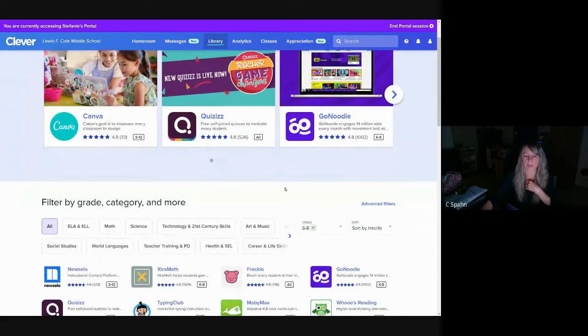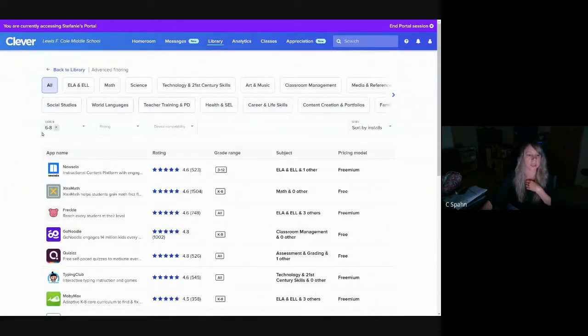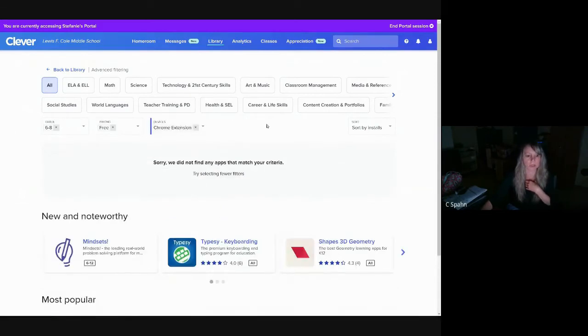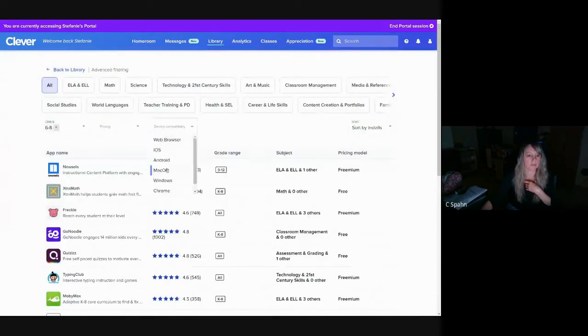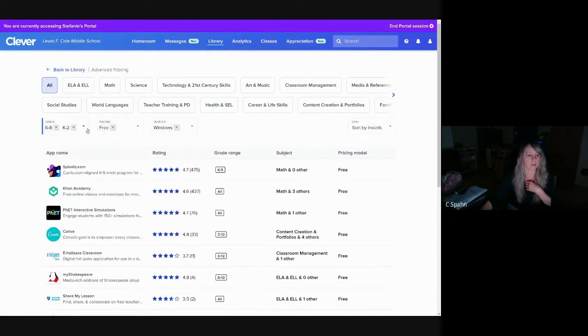You can search and find new applications for your classroom, and you can search in so many different ways using the advanced filters. So if you come in here, you can search by grade, pricing, if you only want to see free applications, compatibility, do you want it to work in Chrome. I think I put in too many categories. Let's try it again. So you can search by device compatibility, free. You can change and add grades. Maybe you want all the apps that are available there, and you'll see Splash Learn is one. It's free. Khan Academy, free.